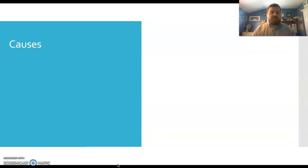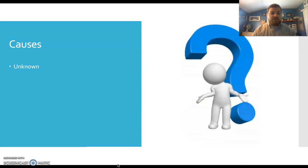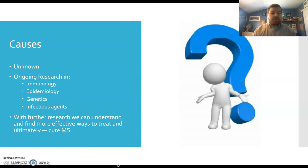So what are the causes of MS? Unfortunately, they're unknown. But there is ongoing research in immunology, epidemiology, genetics, infectious agents. With further research, we can understand and find more effective ways to treat and ultimately cure MS.